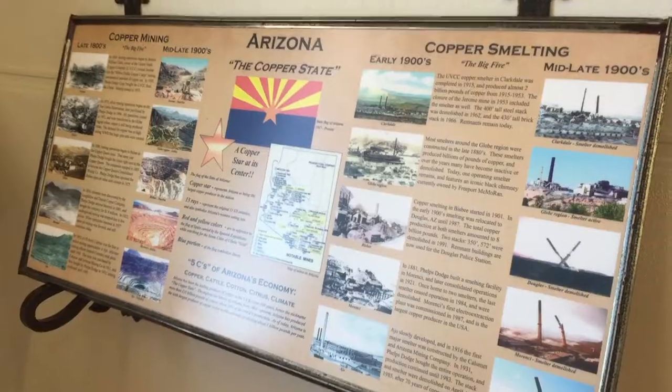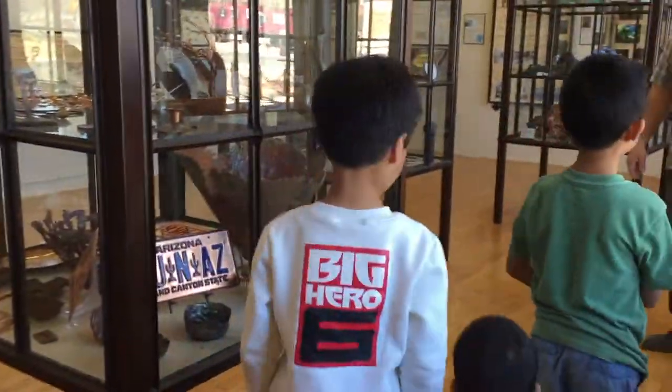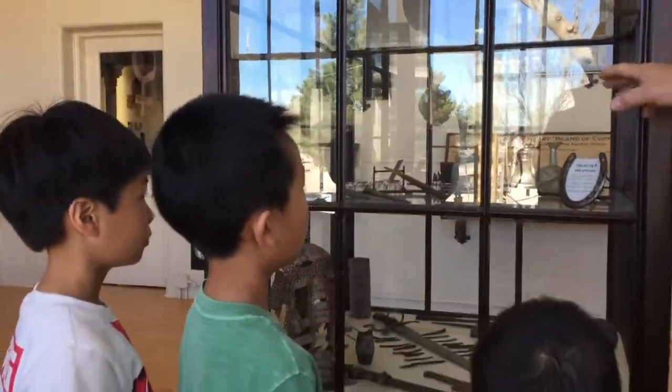So, holes and some artifacts from the copper state. These are different things that you can find in antique stores, all about the copper state, which you're in. Up here we have some ancient tools, weapons, Iron Age, Bronze Age, helmets, different things in the museum to showcase to you. Copper over here, copper stains things blue.